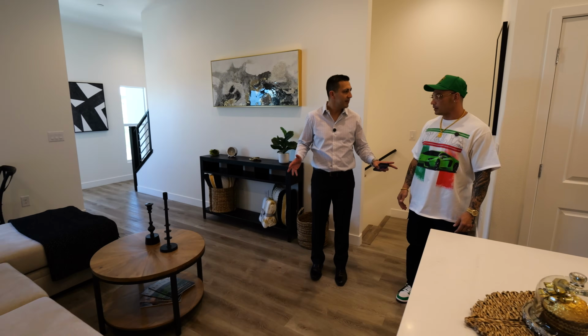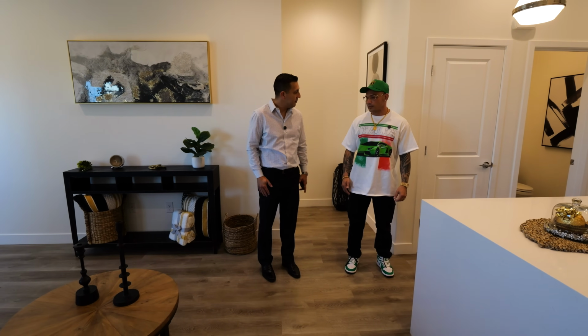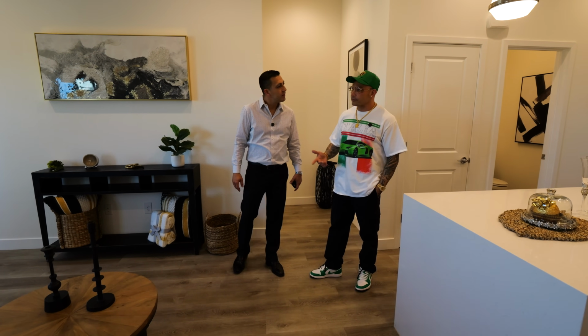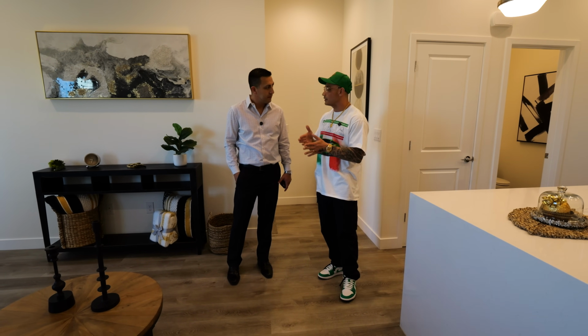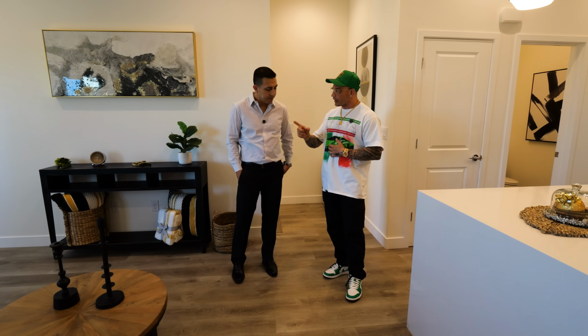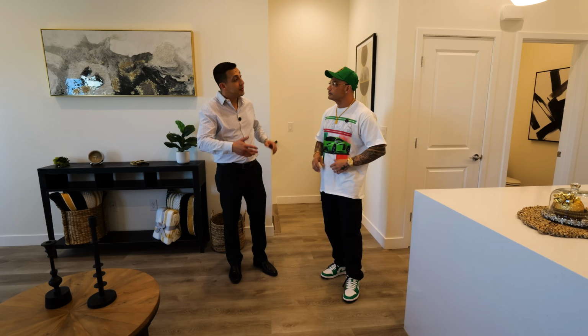Most of them have a mix of carpet and the LVP, but this particular model, the largest one, doesn't have any carpet. So some of the units may have carpet, they may have different materials, but the good news is what you see is what you get. They're all move-in ready to go. But obviously the price may be a little bit different from one model to another. That is correct, depending on the location and the view.